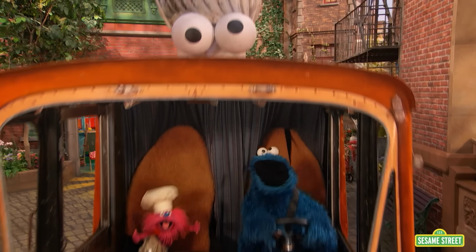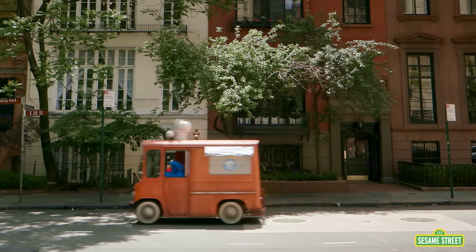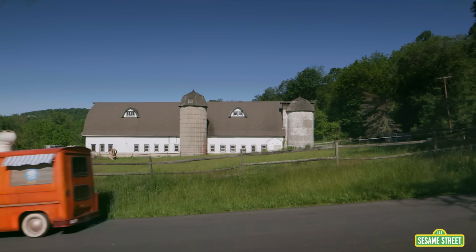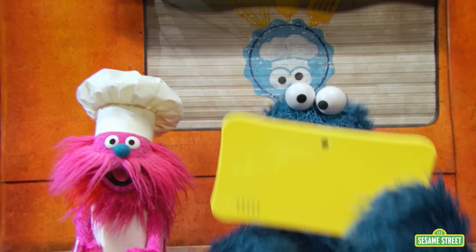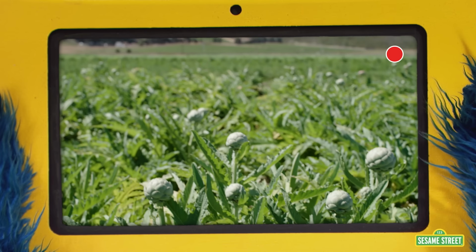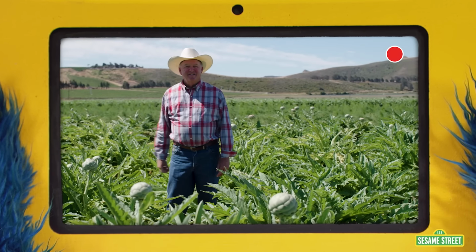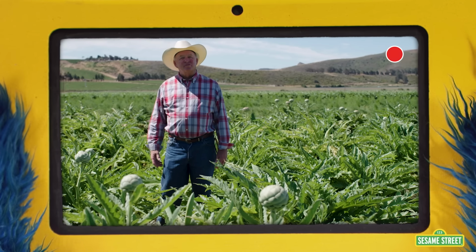To the artichoke farm! Artichoke farm, artichoke farm. We're going to an artichoke farm. Boy, oh boy. Here we are at the artichoke farm. Hello, Mr. Farmer. Hi. We need artichokes to make dino dip. Yeah, could you help us, please? Hello, Cookie Monster and Gonger. Welcome to the artichoke farm. And of course I can help you.